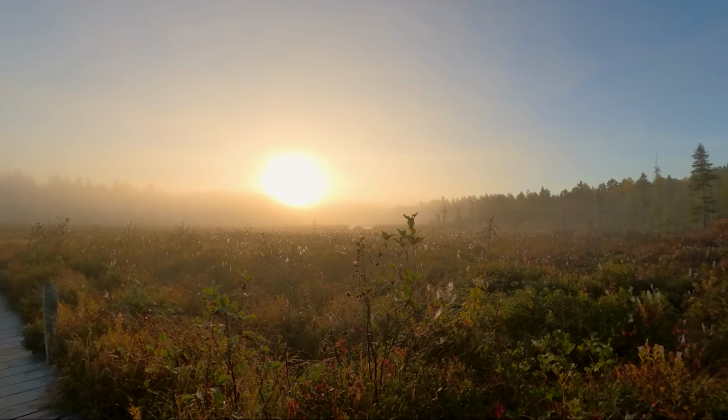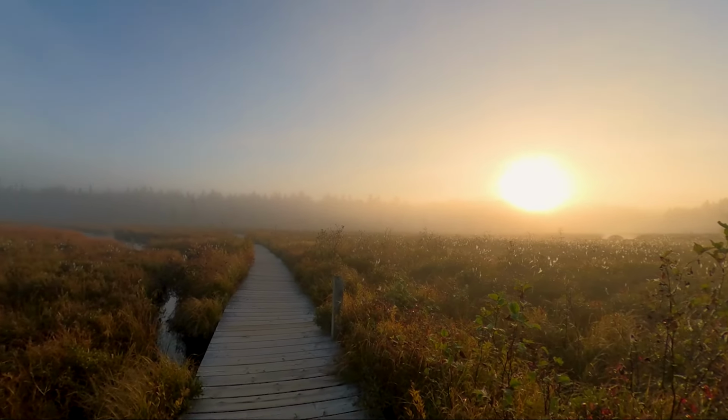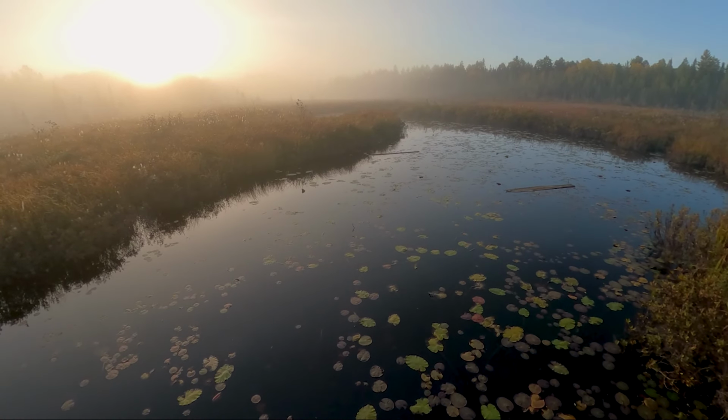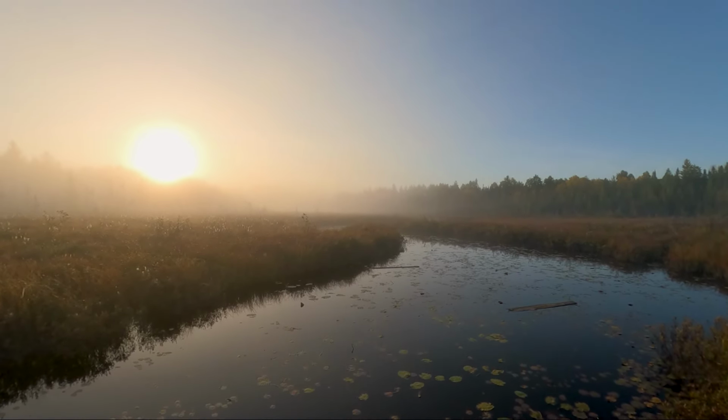The bogs here offer beautiful spots for photos and birdwatching, especially in the sunrise light, and even more so during the fall when the dramatic mist forms over the water. I've done this trail multiple times at different times during the day, and it should definitely be on your list if you visit.